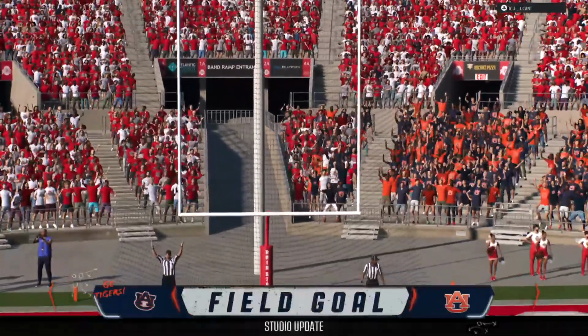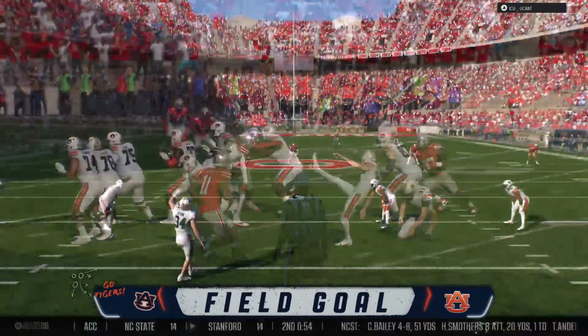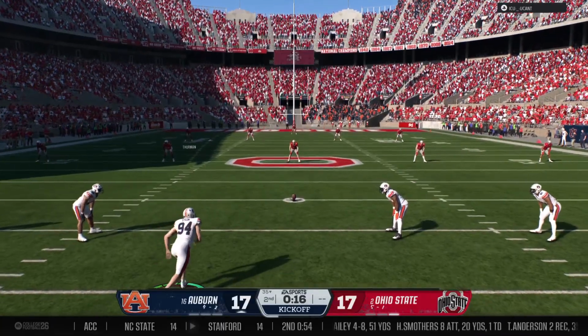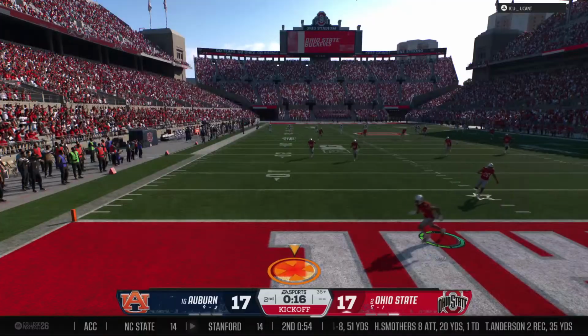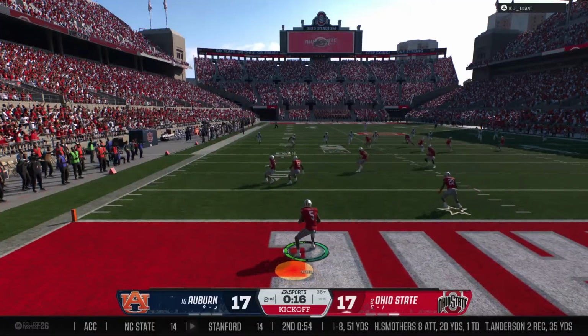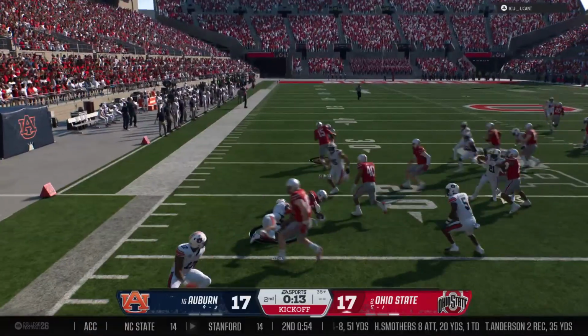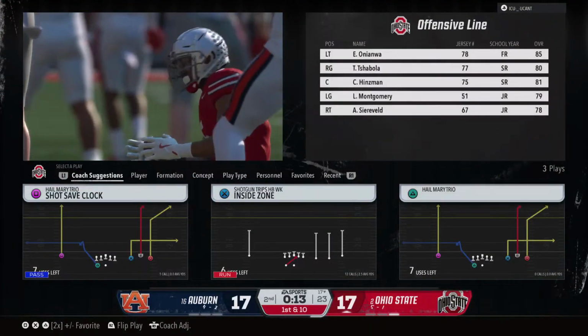Splits the uprights right down the middle. And guys, that field goal draws us even as we get close to halftime. After that latest answer tied things up, just about set to kick it away again. Fielded in the end zone. It's Graham. Didn't find any crease in that kickoff coverage, and he'll be stopped at the 17.